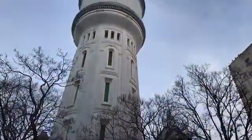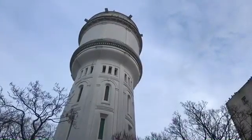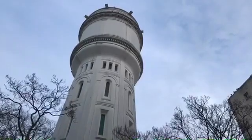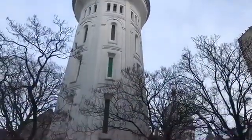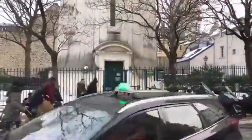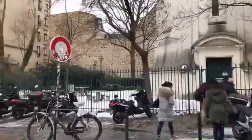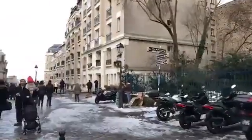Right here we've got something that is not part of a church. It's actually an old water reservoir. If you can imagine the highest elevation in Paris, it's impossible to pump water up to the hill, so the water would be gravity fed. We've got a beautiful reservoir here, and at the base of it, a little park that's also a pretty good spot with some benches if you want to get away from it all. While we're here, I'm going to take you to a lovely staircase that descends down the northern side.